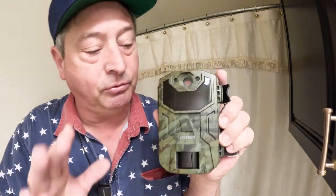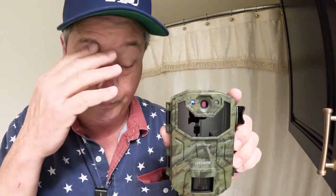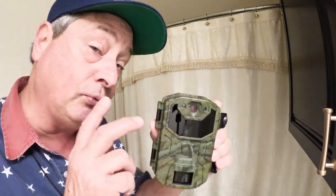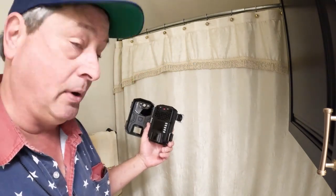We're not here to do that. We're here to do this. The claim to fame for this Izeeker game cam is that there's no glow from the LEDs. There's no infrared light. So we're here in the darkest room I could find. We're going to turn the camera on. And we're going to see if there's actually a glow coming from this camera. And we're also going to look at the quality of the video as well as the audio from this camera. So let's turn off the lights and get the party started.